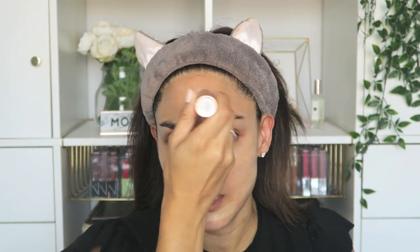So for my base, we are going in with the Bare Minerals Complexion Rescue Foundation Stick, and this is in the shade Ginger, and it has SPF in it. Oh, it feels so good. It's like water on your skin. I can't explain it. And the color just does a really nice job of matching. And you can take either a stippling brush like this, or you can take a beauty blender.